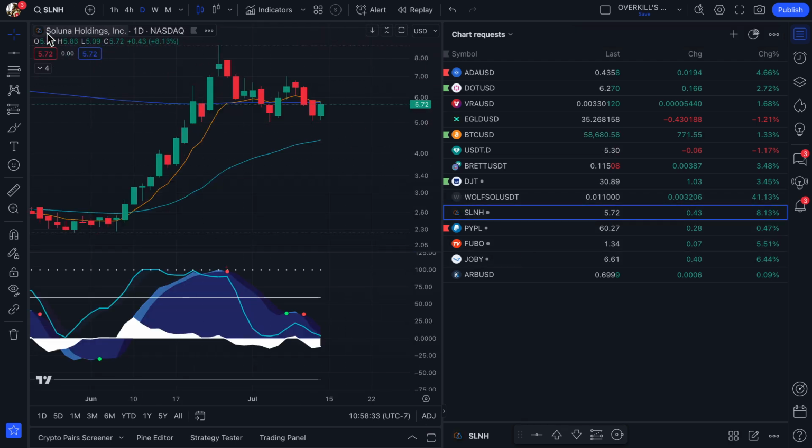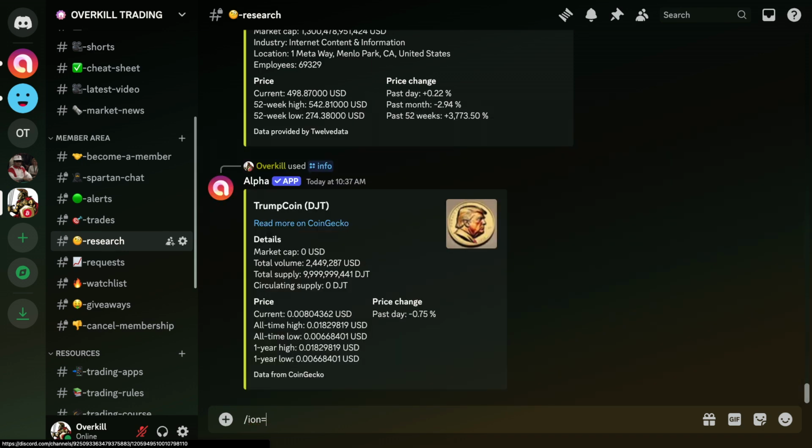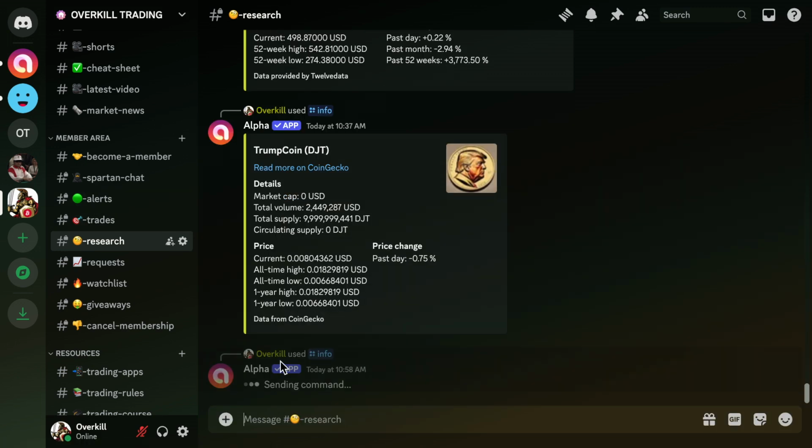SLNH, Soluna Holdings. I'm not sure what this thing is. Someone requested this SLNH. I'd like to see what it is. If you guys don't remember, you have access to our research tool. So I can type in SLNH. Soluna Holdings. Does that have to do with some crypto stuff?